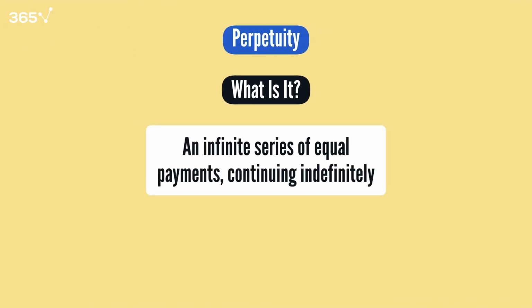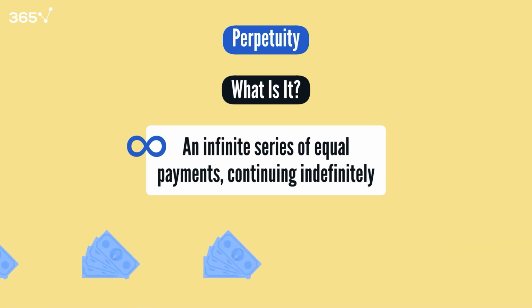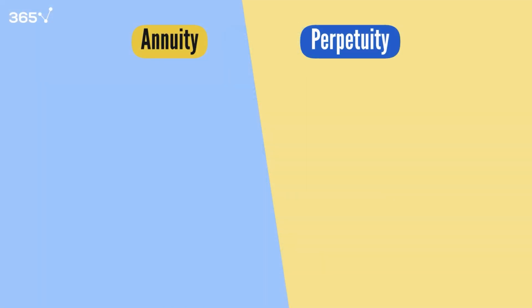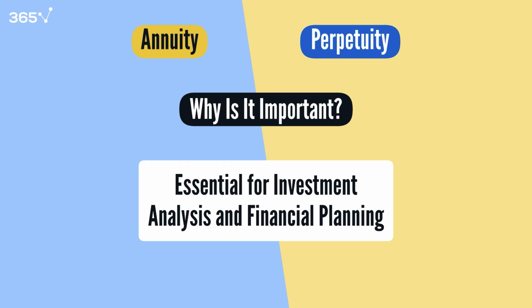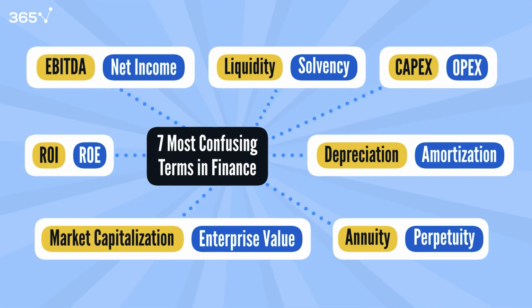On the other hand, a perpetuity is an infinite series of equal payments with no end date. It's a theoretical concept often used in valuation models. An example of a perpetuity is a preferred stock that pays a fixed dividend indefinitely. Understanding these concepts is essential in finance, especially when calculating the present value of cash flows for valuation and investment analysis. And there you have it, the 7 most confusing terms in finance now clarified and explained.